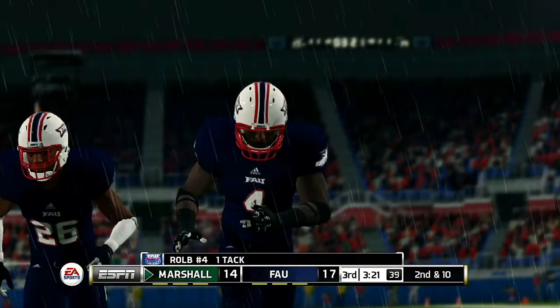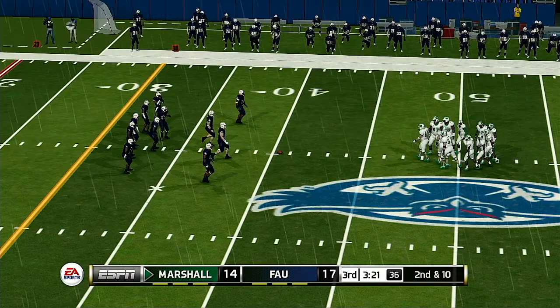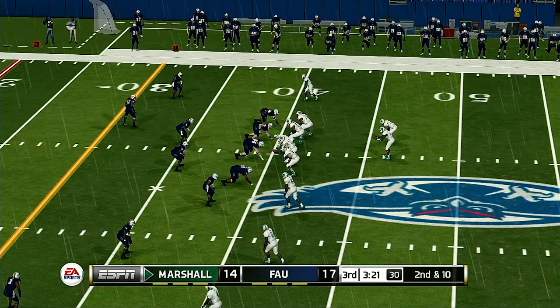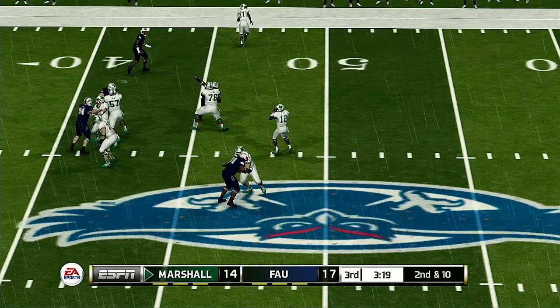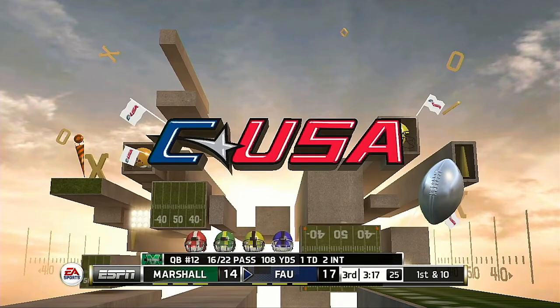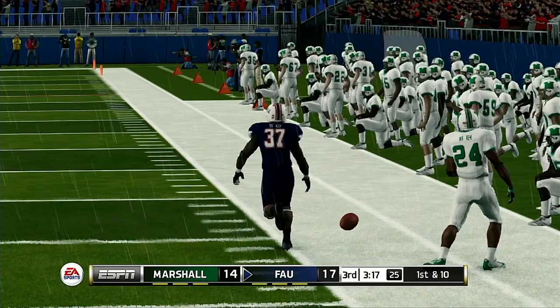Incomplete. He was looking for the tight end. From the 40-yard line, second down. Looks left, picked off. And that's a second interception of the game by this defense. These guys are all over the field. It seems like wherever the quarterback throws the ball, there's a defender sitting right there.